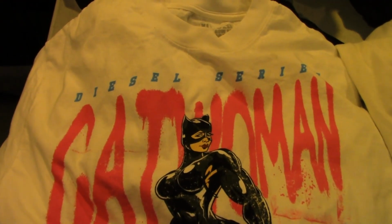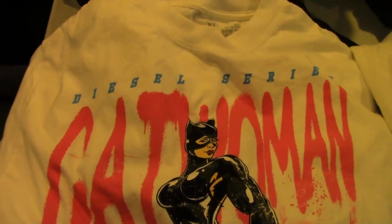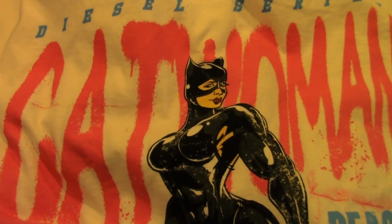There was a guy in the secondary room, the smaller room, that had some vintage clothing that was pop culture related. And I looked at that because, if there was vintage G.I. Joe or He-Man stuff, I might consider grabbing it, even though it wouldn't fit me. But he had this Batman Returns sweatshirt. It said Diesel Series Catwoman, and man, the artwork was very buxom. I mean, not to say Michelle Pfeiffer isn't a gorgeous woman, but this artwork was a little bit over the top, and I thought it was pretty funny.